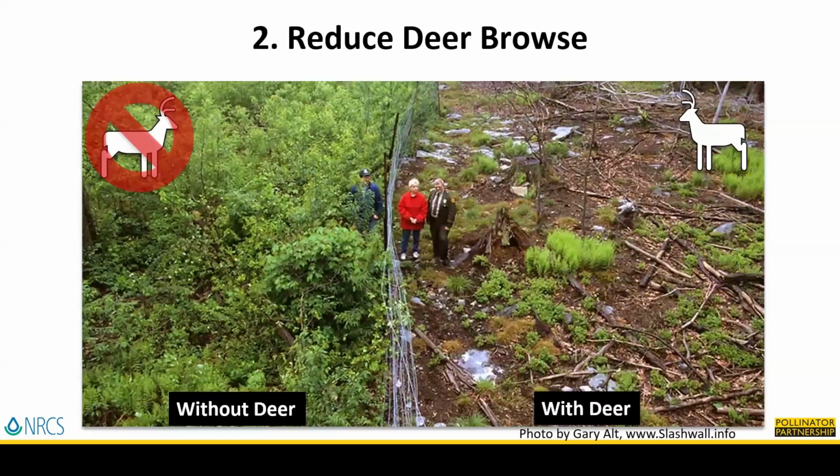Okay, so number 2, reducing deer browse. So yeah, deer are fun. Here is a deer exclusion area in Pennsylvania. As you can see, the area without deer is much more lush, very green, has a lot of biodiversity, versus on the right with deer, not a lot of green, not a lot of diversity. Looks like maybe we have some hay-scented fern, maybe some grasses or sedges, and not too much else. So diversity, not great.